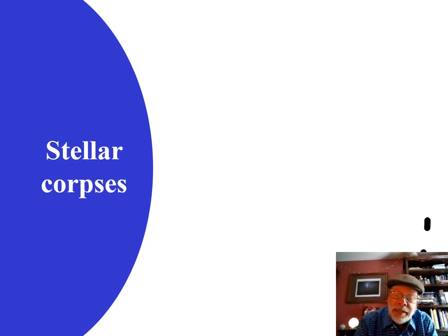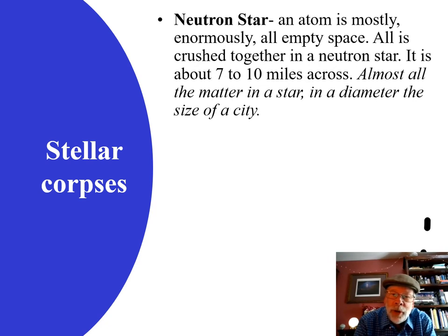So let's talk about these stellar corpses, these neutron stars and black holes. A neutron star. Well, we first have to understand about an atom. An atom is almost all empty space. If you think of a proton as a BB sitting on the 50-yard line of a big stadium, the electrons are pieces of dust whirling around outside the parking lot. And all the rest is just empty space.